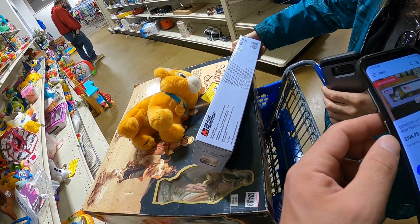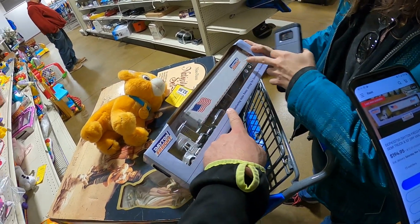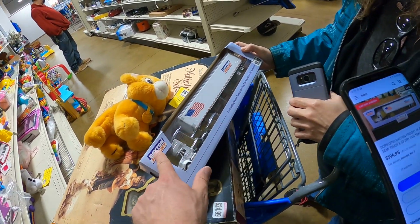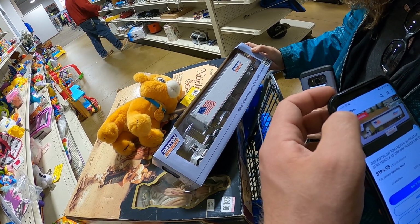So I guess my question to you guys is, what's your input on this? Have you ever seen anything about this truck? Do you know anything about it? Any diecast collectors have any idea? Let me know down in the comments.